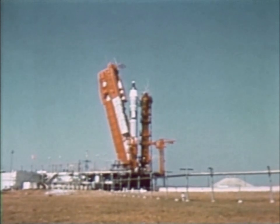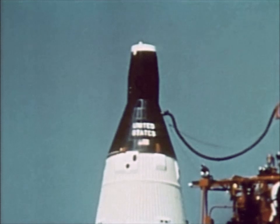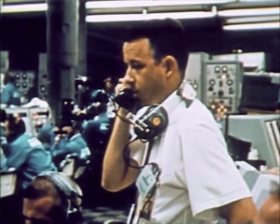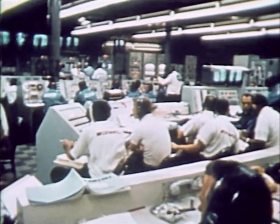At T-minus 30 minutes, the pad was cleared. Now there is just a spacecraft, launch vehicle, and 2 men on top of it. All systems are good at this time. The launch control at the Cape. T-minus 10 minutes and counting.